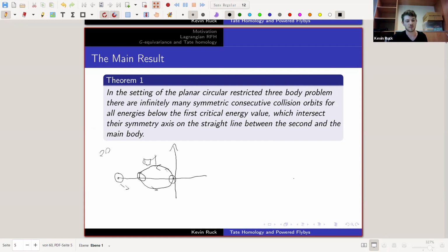Maybe some note on how we mathematically describe these consecutive collision orbits. First, the collision point, which we are here: we define it as a Lagrangian subspace simply by putting, for the normal configuration or normal phase space, that q is 0 and the momentum is not important. So if we start here, we can end up here with another momentum. And of course, since in this case we have the symplectic form given like that, that's then a Lagrangian subspace.